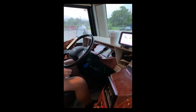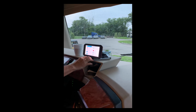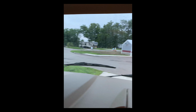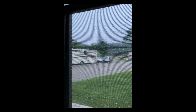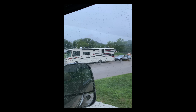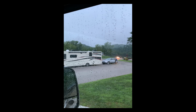Navigator is 445. Putting in the address for Der Dutchman so we can stop on the way. And that's how we roll. There is Kenny waiting on us. They are finishing up their little routine, getting the car hooked up. Look at his little precious wife helping.